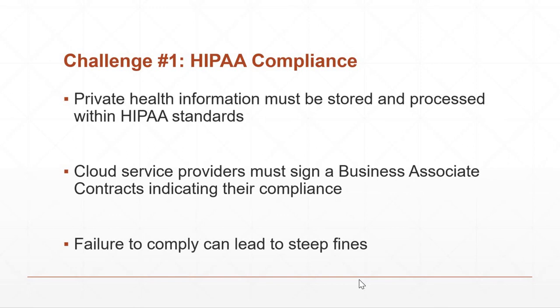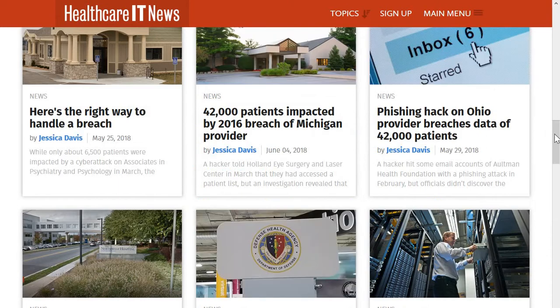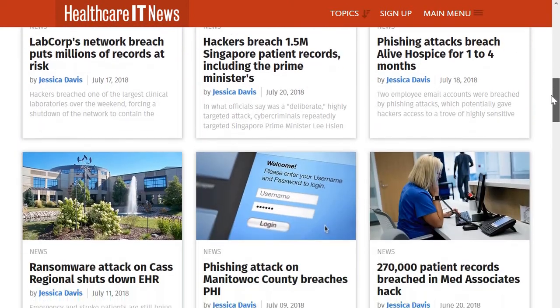The second challenge, which is actually the most common concern with cloud computing in healthcare, is data security. By using a cloud service provider to store data, you have to understand that this data could potentially be accessed by anyone who has the internet. It is important for the CIO to thoroughly investigate potential CSPs to ensure that they are employing the best security practices. So if you look over the past year in 2018, there are about 3 or 4 massive data breaches a month.